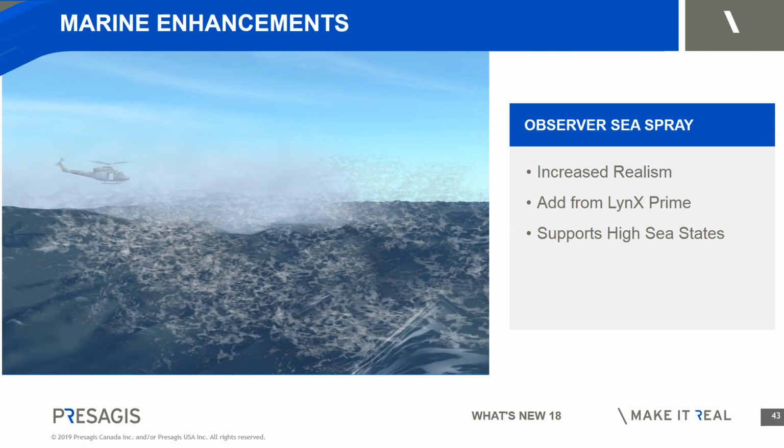We also heard your request for more realism during the high sea states, as well as a visual indication of wind speed and direction. Vega Prime 18 has responded by adding the sea spray effect that adds to the realism of the local ocean environment during high sea states. You can add this effect directly from Lynx Prime.